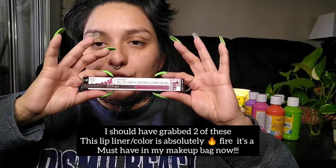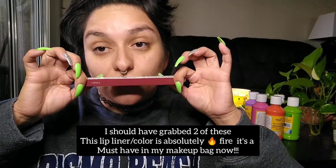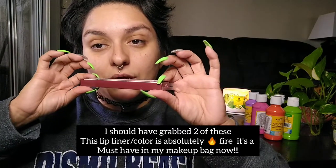This is I Got the Juice. And this is by Wet n Wild. It's a gel lip liner. This is a gel lip liner in the shade I Got the Juice. I got the juice, baby.